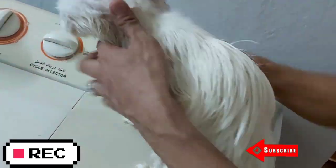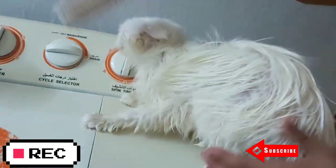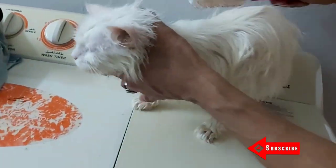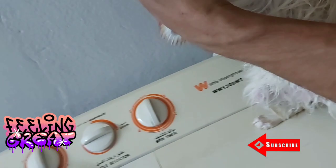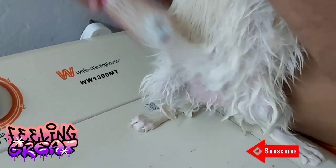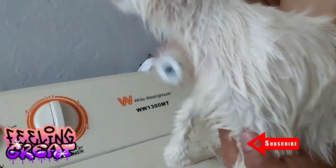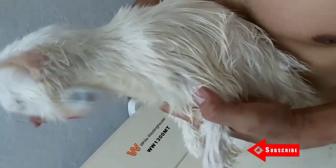Very good na very good ang aming Snowy! Ayan mga ka-MHC, malapit nang matuyo ang ating Snowy. Yan, feeling great na ang ating Snowy, kasi nagkaligo na siya and very, very warm yung pagpapatuyo sa kanya. Yan, very, very good ang ating Snowy.